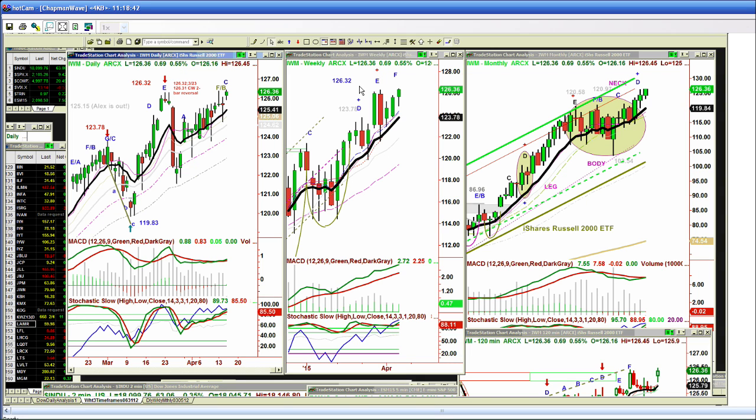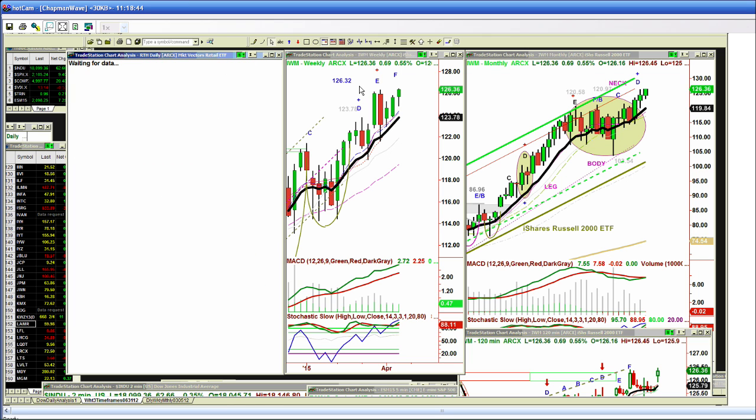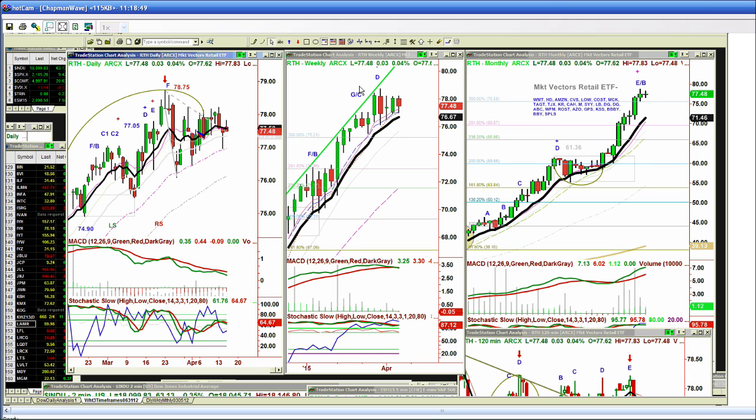All right, so let's get out of that and say the RTH, which is the retail, has made a top, and that top is at 78.75 in the daily. Now it's just stuck in this rectangle arch formation, and until it can break above 79 to say I'm going to all-time highs, I'm free of this burden of consolidating. I think the RTH, the retail market vectors ETF, is consolidating, and the weekly chart shows the same thing. So it needs to break out to show that it still has internal strength.